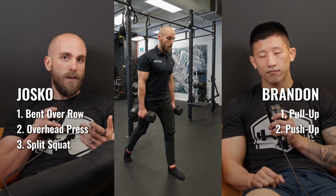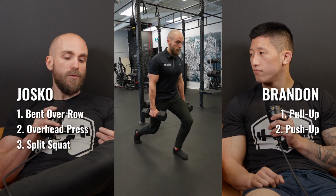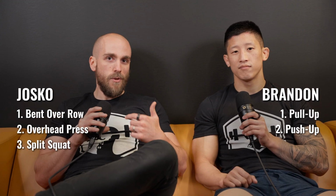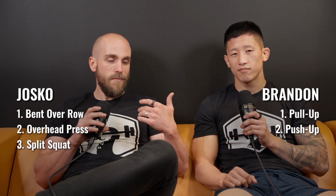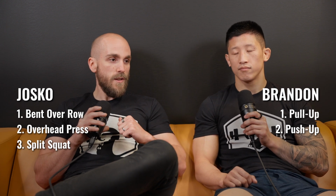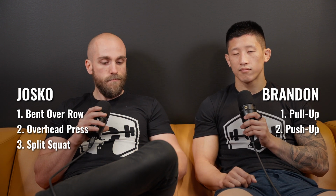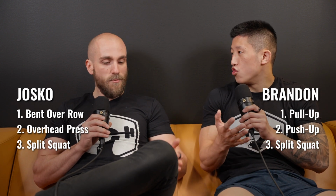And the reason is because it's a very functional exercise. And now that I'm just thinking about it, I think I'm going to change it to lunges to make it even more functional. So lunges, because you can do them weighted. And I think lunges are super functional compared to any other lower body exercise you can do. So I actually chose the same one. Lunges? Just split squats. Split squat, general, yeah.